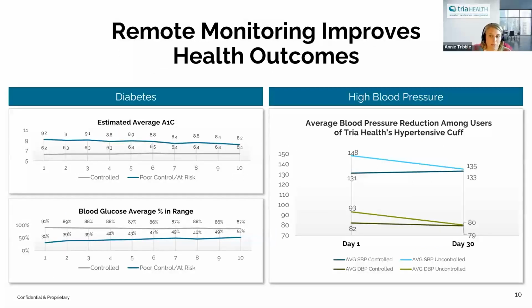At TRIA, we provide a blood glucose monitoring program that is now about 20 months old. The graph on the left shows patients at 1 month to 10 months using our iGlucose meter. We took the patient population and separated it into controlled and uncontrolled. We defined uncontrolled as an A1C that was greater than 8%, which is the standard set by the National Committee of Quality Assurance. With remote monitoring, education from the TRIA pharmacist on lifestyle and behavior modifications, plus medication counseling and recommendations, the percent of time patients' blood glucose was in range improved over that 10-month period. Thus, hemoglobin A1C averages were also lowered.